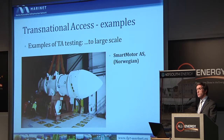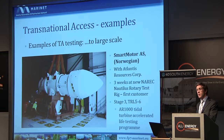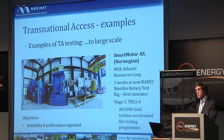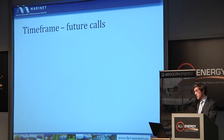This was Smart Motor, a Norwegian company, and they were testing with Atlantis Resources. They did 3 weeks at Narec, funded by MARINET, and they did 10 weeks overall. And they were at stage 3, technology readiness level 5 and 6, and they were doing performance testing of their turbine on this large electrical rig that Narec had just commissioned. These are other types of tests, but we've had lots of applications to MARINET.